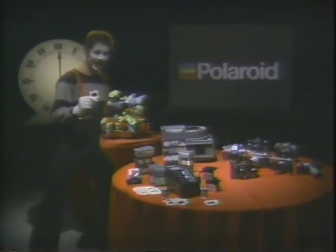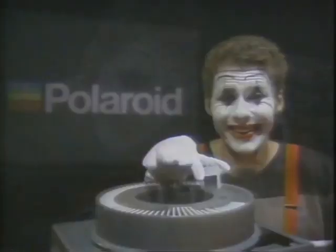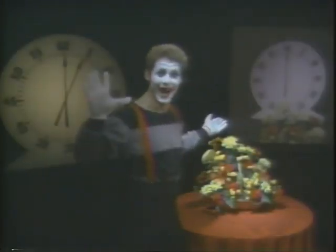Now the latest from Polaroid. 35mm slides that go from shooting through processing to projection all in less than 5 minutes.